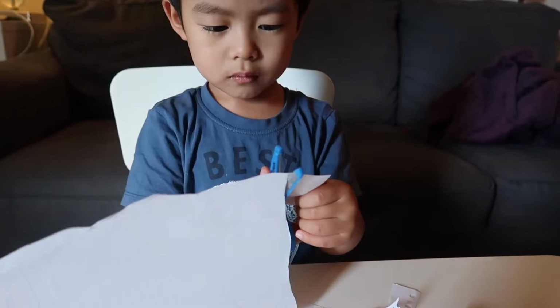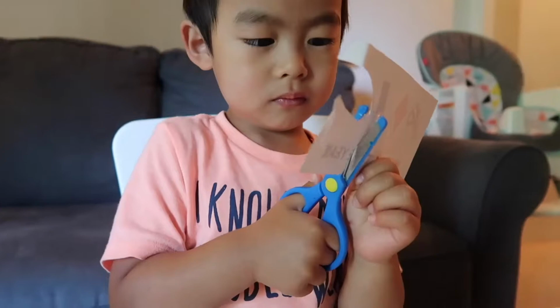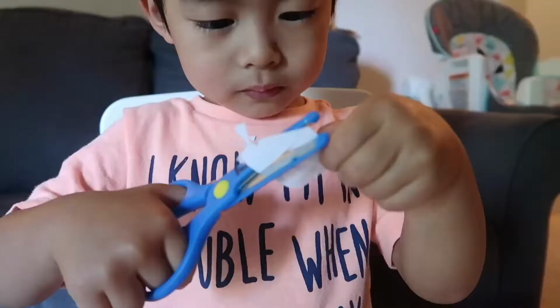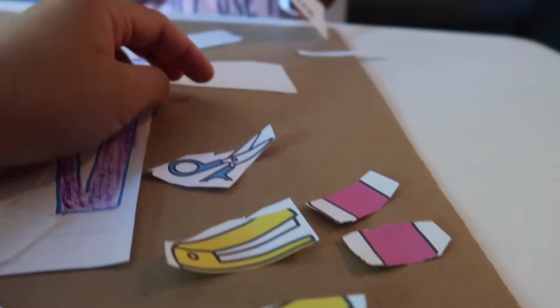So I also bought him a safe scissor or kid scissors from the Dollar Tree. It's only $1.25. And I always love watching him cutting papers. He looks so focused. And he can cut straight lines and shapes as well. And I think he learned this when he went to the Montessori preschool. So the credit is not for me. I think it's for the teachers. But I just let him keep practicing every day so he will not forget. Paper, scissors, shapes.